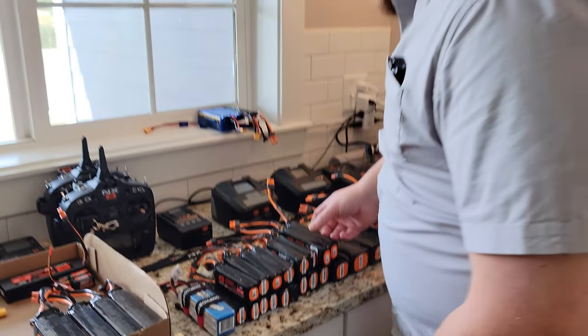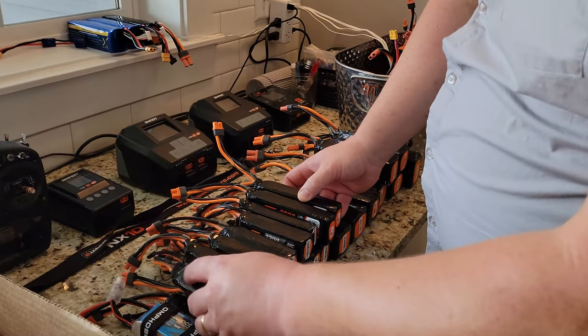That's what I was just getting ready to say: if you go up to the 80 millimeter EDF, you're going to be running a 6S power system. So that adds a lot of cost and some people don't have that kind of cash lying around. So let's see what we got.